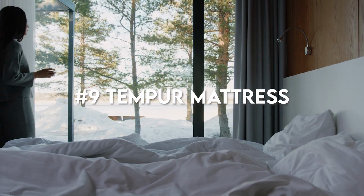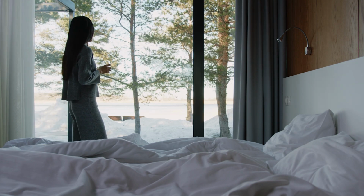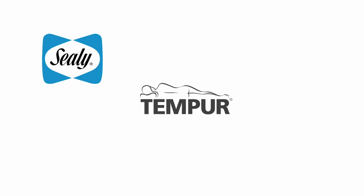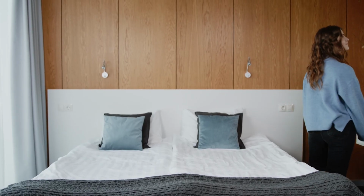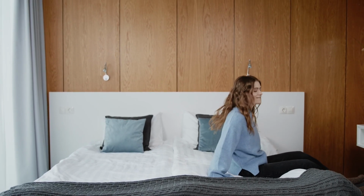Number 9. Having a Tempur mattress. When we went shopping for mattresses, we were sure that we wanted a good one. We tried many different brands including Tempur, Sealy, Siemens, King Koil, Hilker, IKEA, Noah, and 4-Star. We preferred a memory foam mattress to a spring mattress, and the most comfortable mattress that we tried were from Tempur.